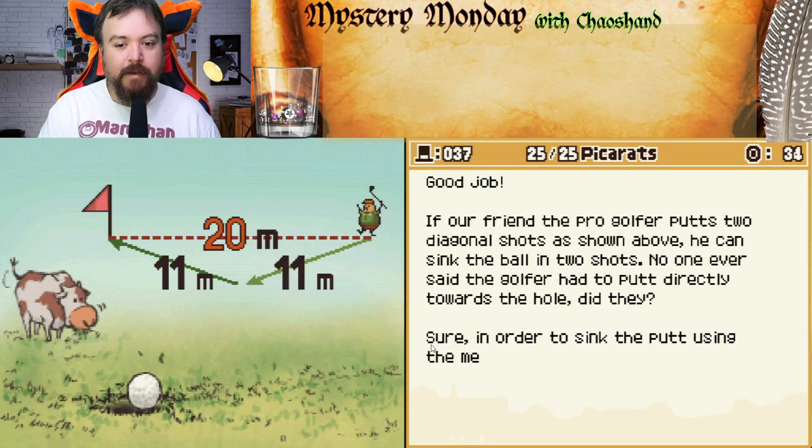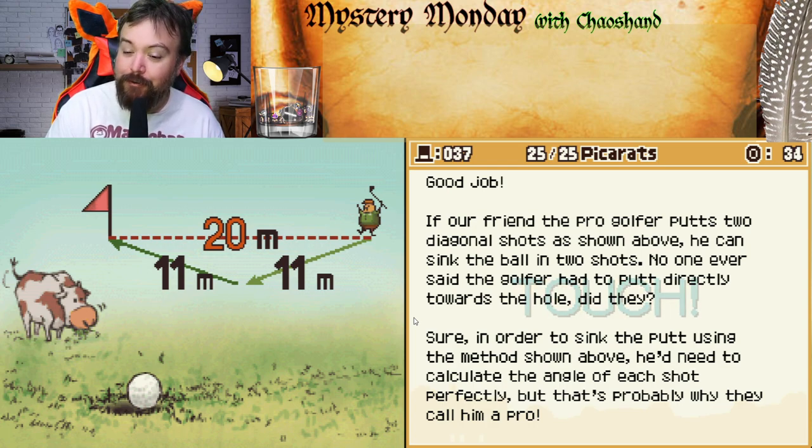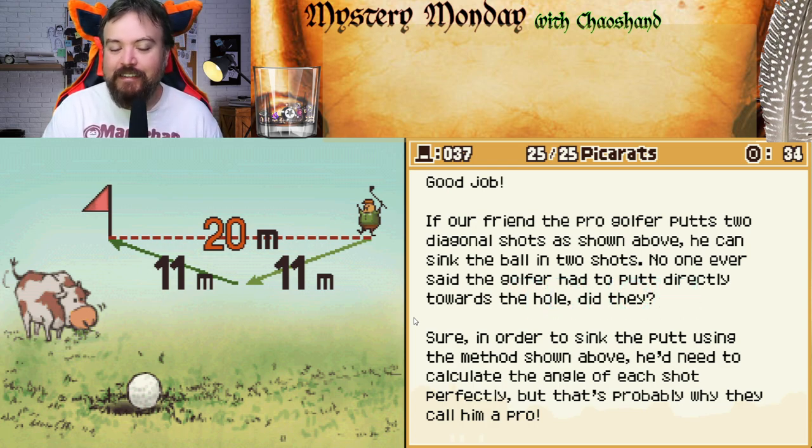Good job. If our friend, the pro golfer, puts two diagonal shots as shown above, he can sink the ball in two shots. No one ever said the golfer had to putt directly towards the hole, did they? Sure, in order to sink the putt using the method shown above, he'd need to calculate the angle of each shot perfectly, but that's probably why they call him a pro.